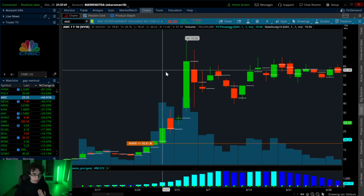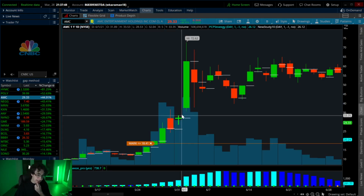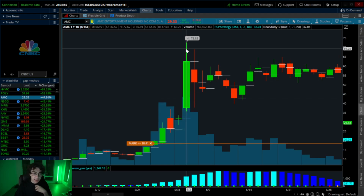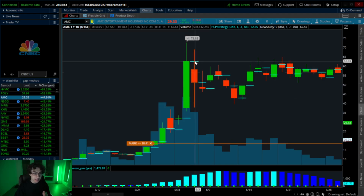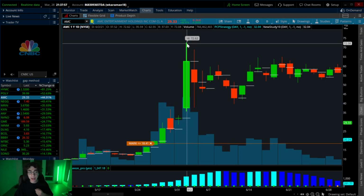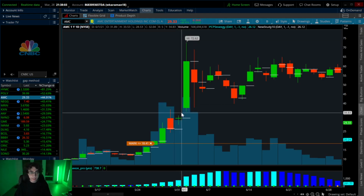See how AMC right here has this little move up, this trend reversal candlestick, and then the next day it has this massive gap up. And then what occurs the day after that? It has a massive sell-off. And then you could see that was the high. So in terms of where I think we can potentially be for the micro on this stock, I think we could see potentially something similar.